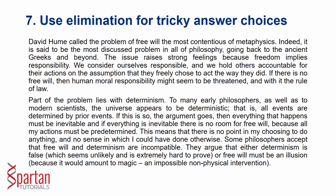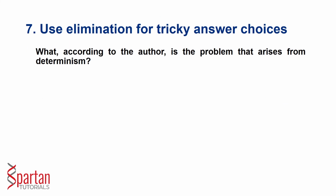Alright, strategy number 7 and the last strategy. Use process of elimination for tricky answer choices. Here is our passage. Spend 2 to 3 minutes reading it and then let's look at the question. Okay, so let's look at the question. What, according to the author, is the problem that arises from determinism? I can understand if you are coming from a background which is not in philosophy or psychology, this can be a hard passage to read.